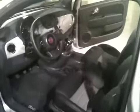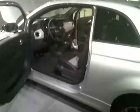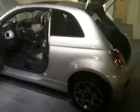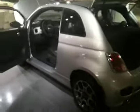However, you still get a hit there for the fuel economy. So you're getting about 34 miles to the gallon highway on the automatic. Still not bad considering how many cars out there are getting that. But, just trying to give you all the information.